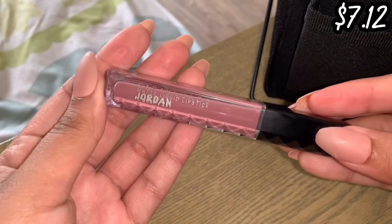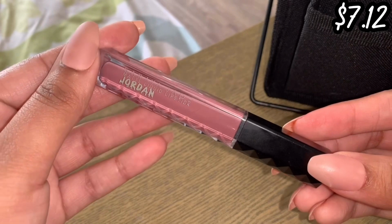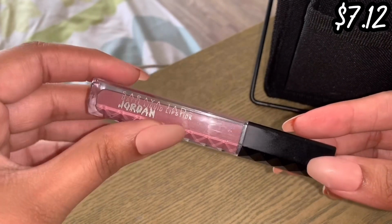The one that's kind of in the maybe section is going to be Jordan, just because I don't really reach for this one, but I love the formula, so we'll see. This is going to be in the maybe section.